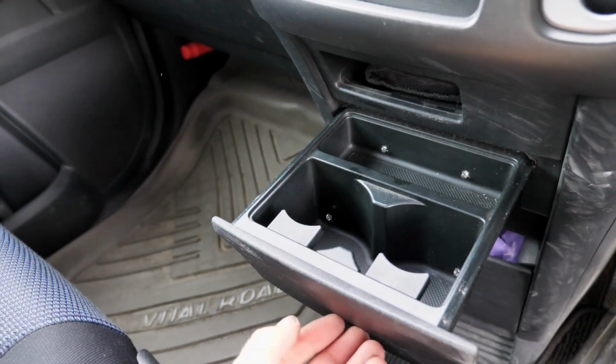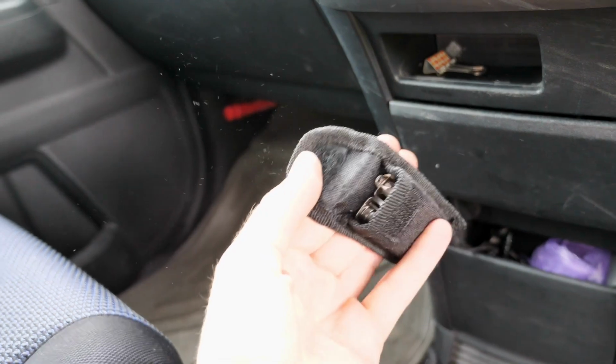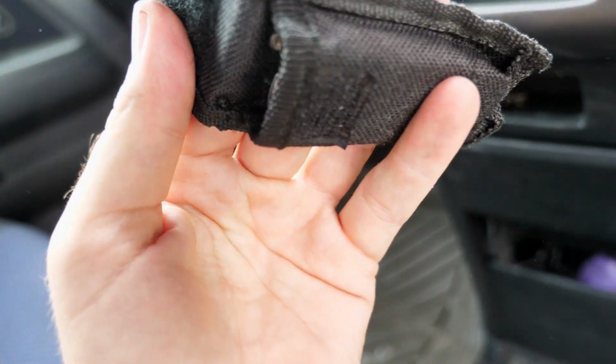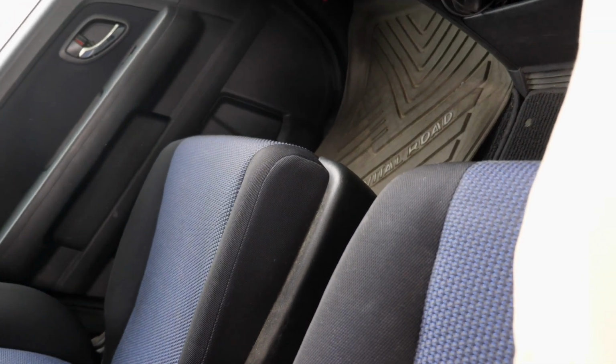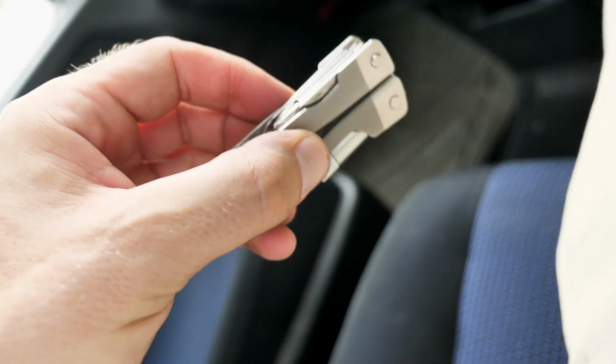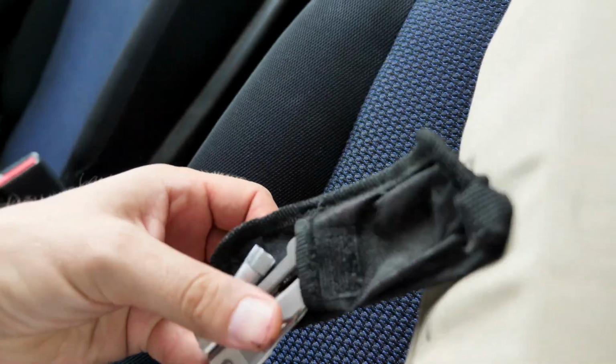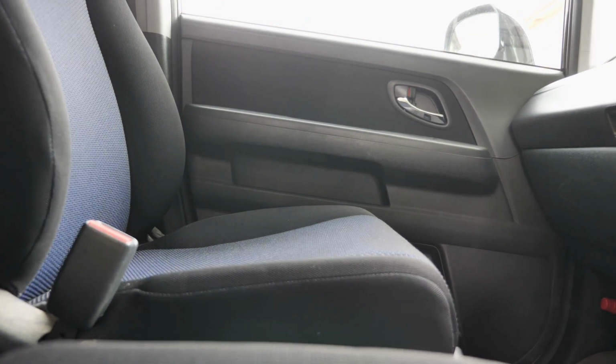Cup holders. Free box with whatever this is. Oh, like a Swiss Army knife. It has like a flashlight on it and a few little bits and stuff. Cool for you. That'll be your little Japanese present. And I will leave that in your car. This is harder to do one-handed than it looks.